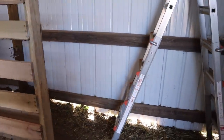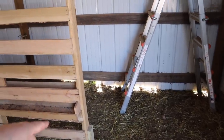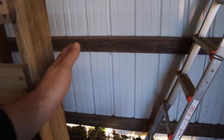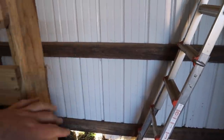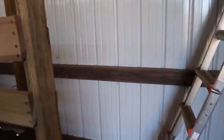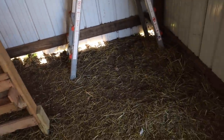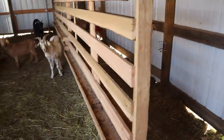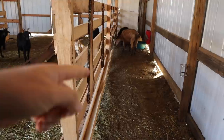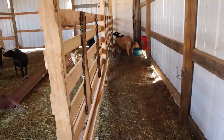In the last video, I asked you guys, should I put the gate long ways right here, or should I make a shorter gate and kind of brace this feed bunk off a little better by going to the wall? Most of you said to go ahead and go to the wall. It'll make it a little stouter. And I think that's a good idea because I don't want a real wide gate right here. I am wanting this feed bunk to act as kind of an alleyway as well. If we ever need to load the goats, I can back the stock trailer right up to that door.